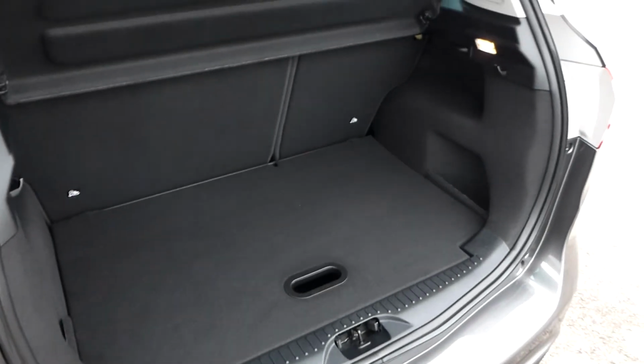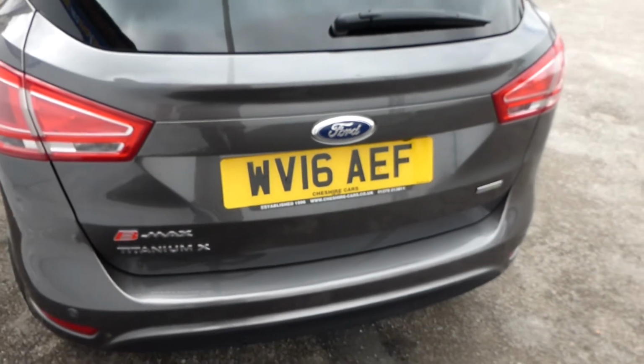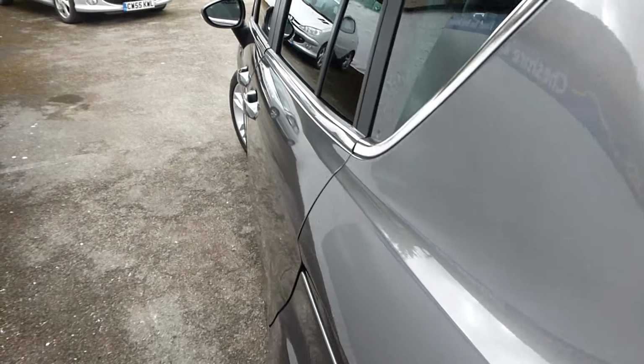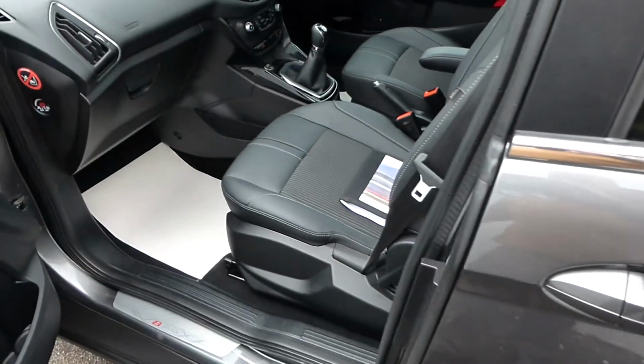Now I fully expect this vehicle to have been sold within 48 hours. My mum's white car, B-Max, was actually sold as it arrived. We literally had the car arrive. We had a chap who wanted something like this, a semi-high driving position, and he purchased the car as soon as my dad brought it up.